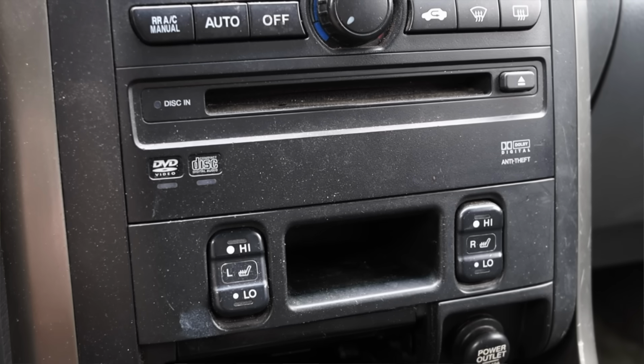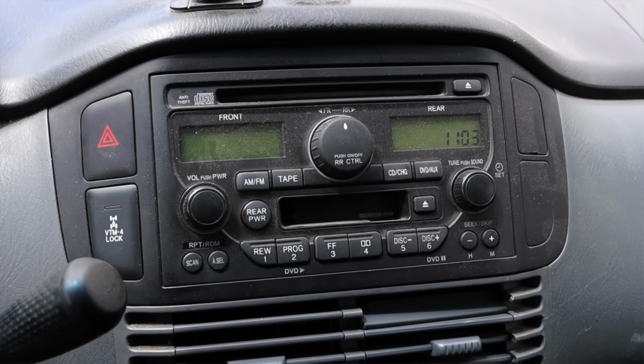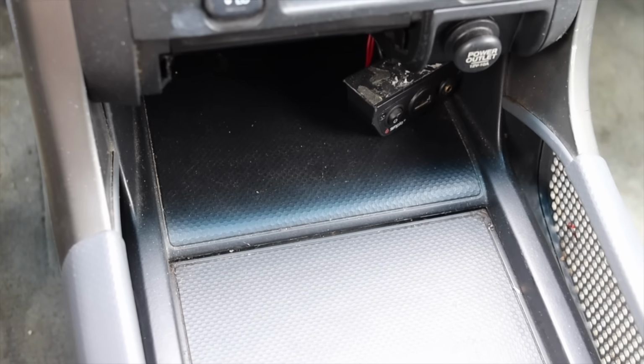Very nice to see that. It's funny seeing a DVD, CD, and cassette player all in one car. Very few model years where that existed. But then we have our heated seat options, a little tiny cubby, 12-volt outlet, and a bunch of cubby space.